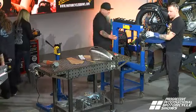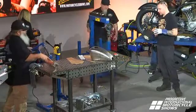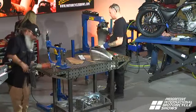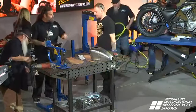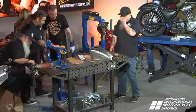Another thing with adding shape under compression is you're adding a lot of strength to the material. As you can see, it's not flat anymore. So now it's a lot stronger, and it's got some shape to it, both ways.